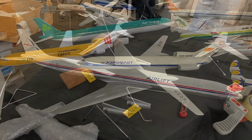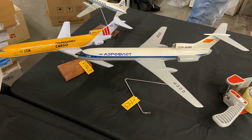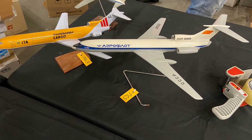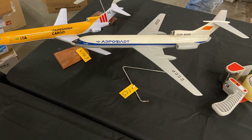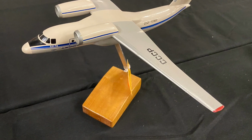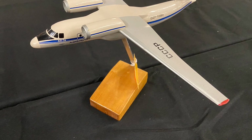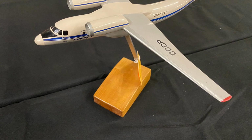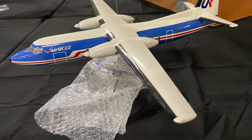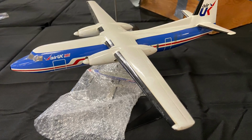Patrick also had some nice Russian airplanes. This is an Avex Sport 1/100 scale Aeroflot Tu-154. I believe they're one-piece plastic models, and they do show up from time to time. They're very nice. And this is an Antonov 74, I should say, factory model. Very nice piece that was for sale.